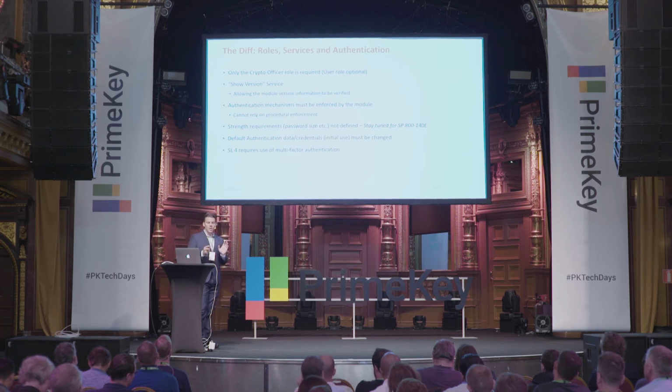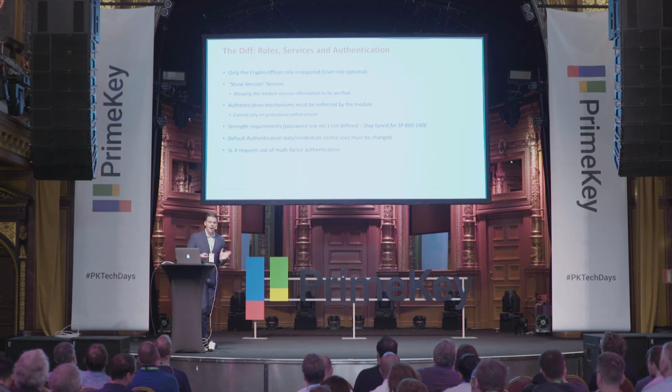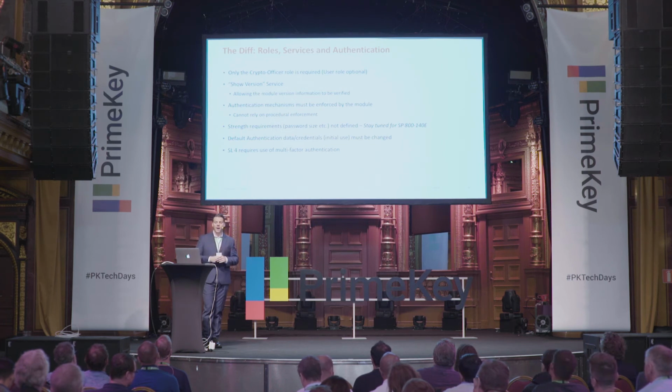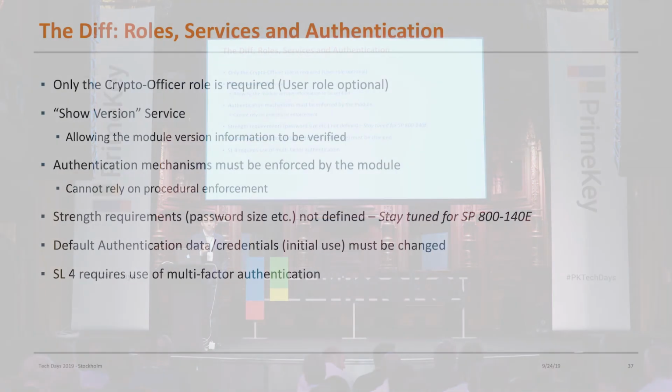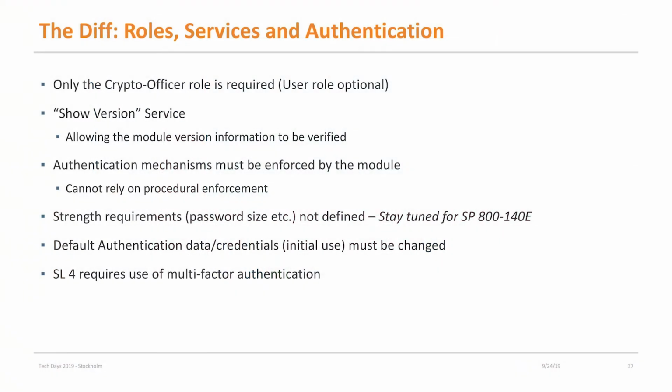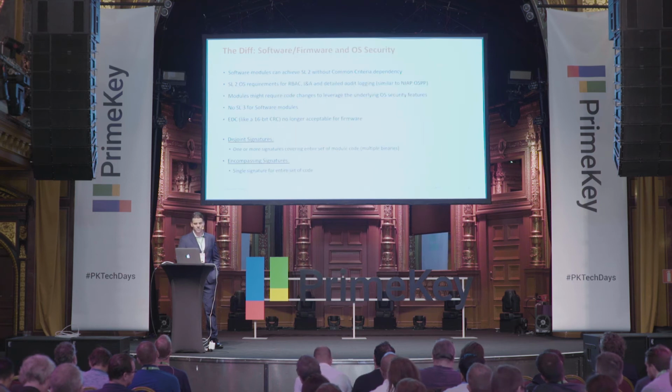There's no defined password metrics at this time. So in FIPS 140-2, there was some kind of silly metrics that they had for password lengths. You could get away with a 6-character password, in effect. I think that what they will be doing is publishing in 800-140E more modern requirements for the strength of authentication. If you have default authentication data or credentials, obviously on initial use, now they put a requirement in that you've got to modify that stuff. You have to change it on first use. At security level 4, you have to do multi-factor authentication.